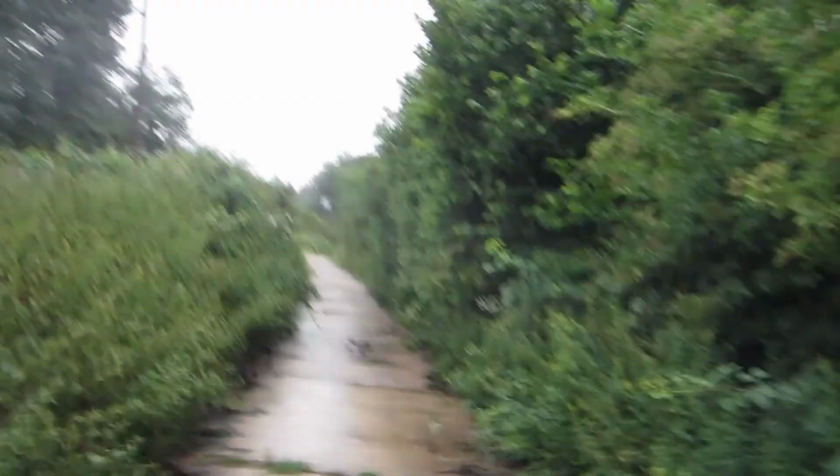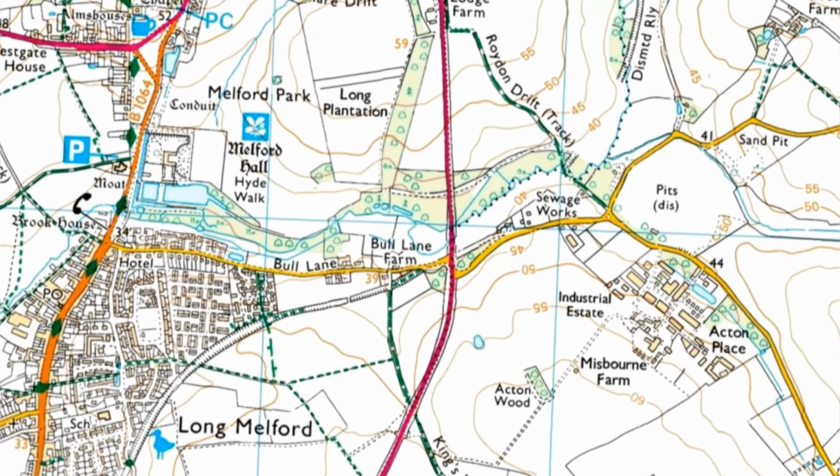So another day, another walk. This time I've just dropped my car off actually to get its MOT and service. And I thought the forecast was for it to be a nice day, but it's just drizzling. But it is going to clear up apparently and be nice, sunny and warm later on. So I'm just walking along this path from Acton in Suffolk, heading towards the lovely village of Long Melford. So let's hope we have a nice walk and see some interesting things today.